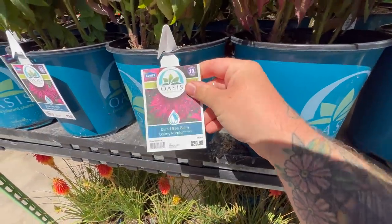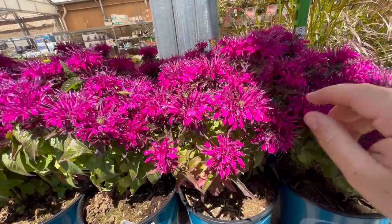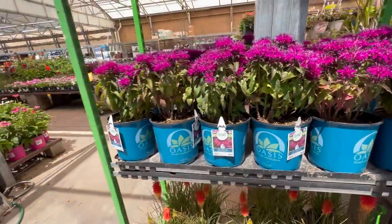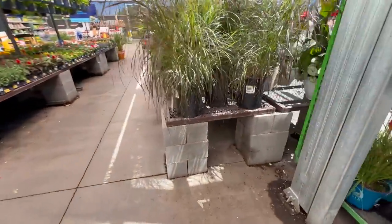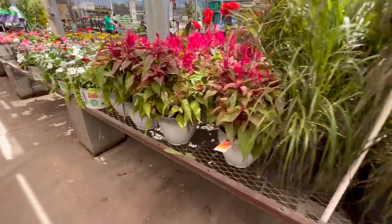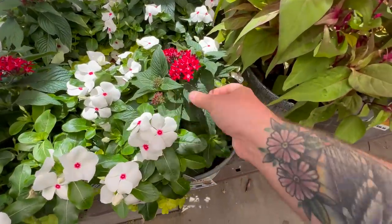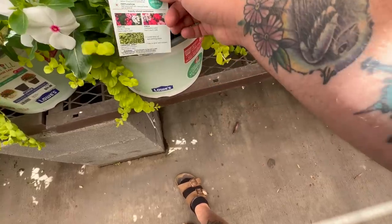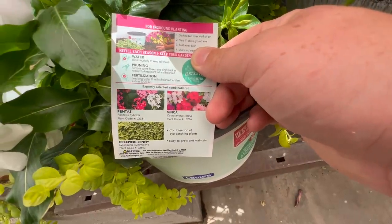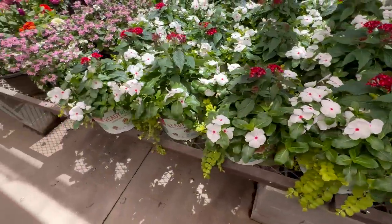Bee Balm Monarda, $21. Look at how bright that is. That's so, so bright. Okay. Coming over this way, some big fountain grass. These are pretty. With the vinca and the creeping Jenny. Does it say what all is in here? That is the combination that is in there. $25. It's kind of fun.